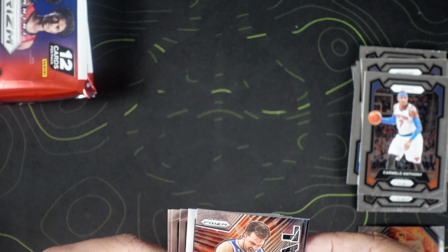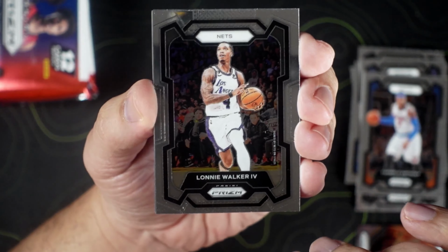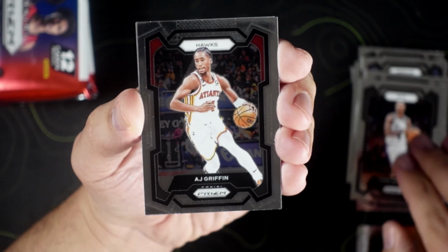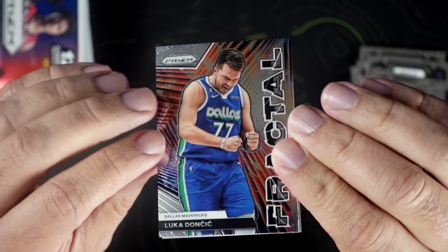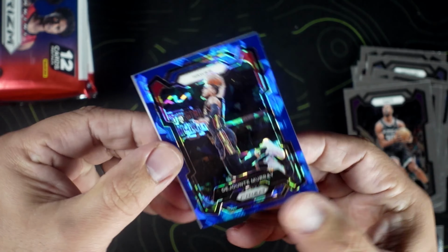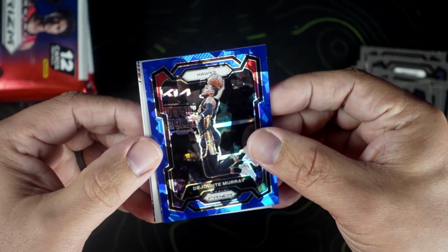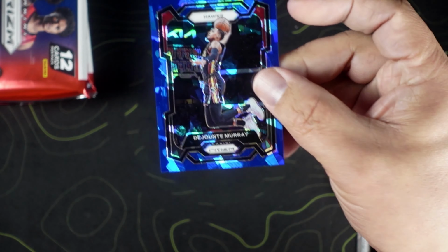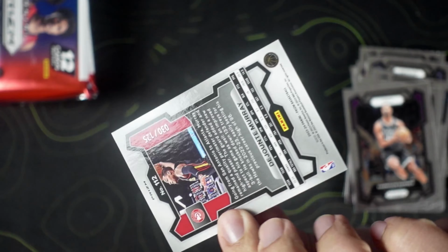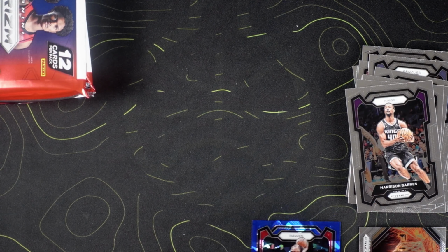Ooh. We got something here. Maybe our first auto. So we got Lonnie Walker, AJ Griffin, Harrison Barnes, and then we have, boom, a blue Devonte Murray, blue ice. I messed that all up, didn't I? So here's the blue ice, Devonte Murray, numbered to 125. Not too bad there. Not too bad.